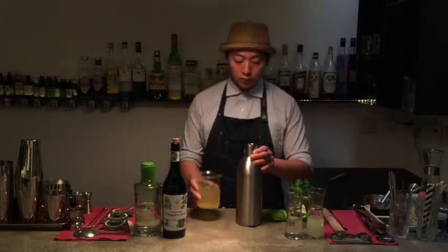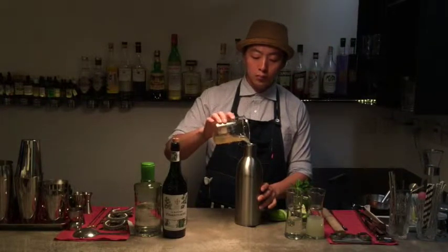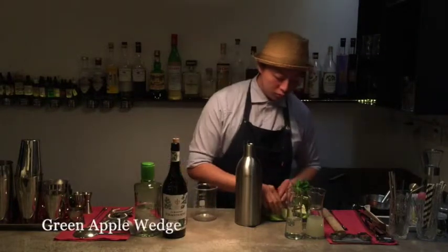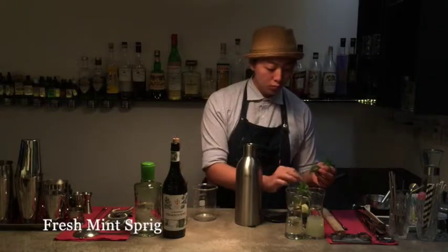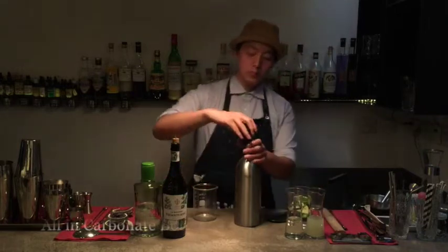For my cocktail, I use a carbonated bottle and a lot of fresh ingredients together to make a quick infusion. In this way, the cocktail will be very fresh and naturally flavored, and also extremely sparkling in the mouth.